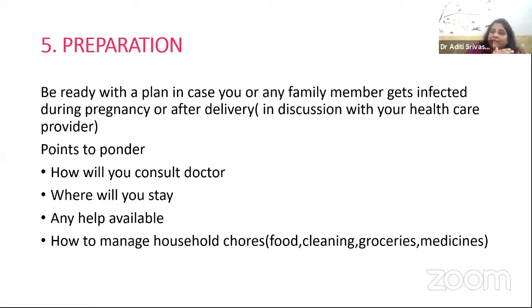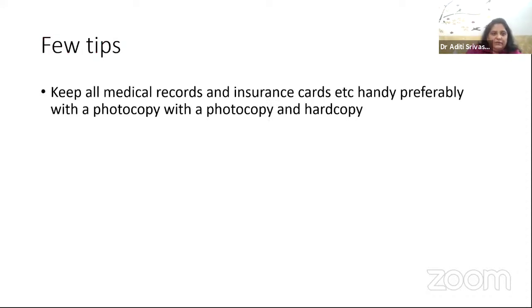So these points can be thought of in advance and probably planned also. That basically helps to reduce the stress. A few tips which can be useful: all the medical records, doctor prescriptions, investigations, ultrasonography reports, and insurance card should be kept both on electronic media or shared on WhatsApp, along with a photocopy. And all the family members should be made aware of where these things are kept.